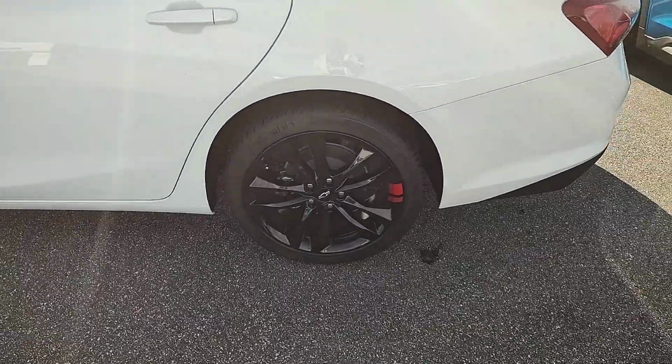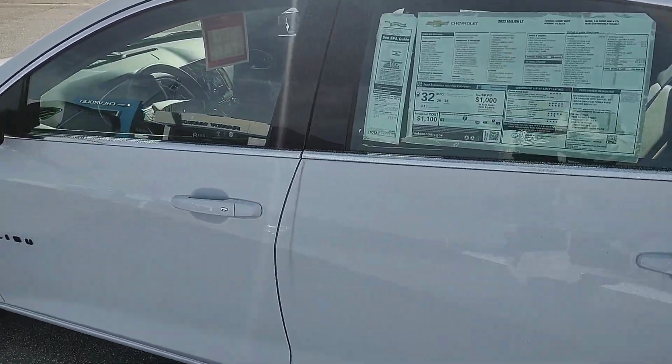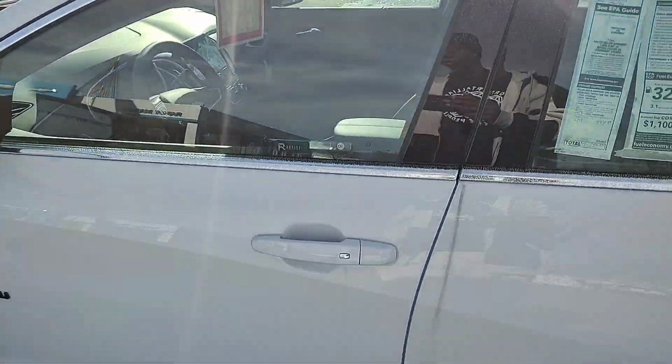2022 Malibu LT. Now, before I had my V8, got the plastic on the radio and everything, you know what I'm saying? Got the leather seats and stuff, man. That's what the LT gives you. Gets you a panoramic roof and stuff, got that.